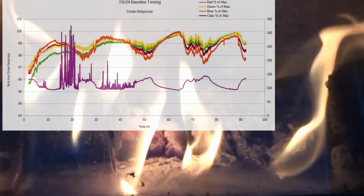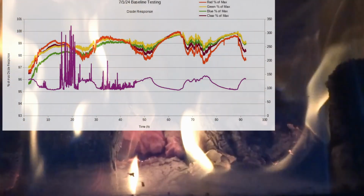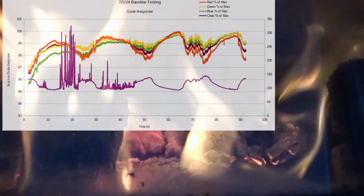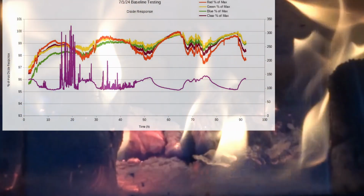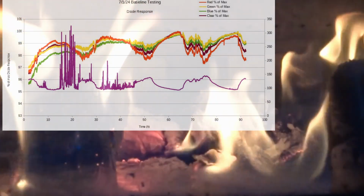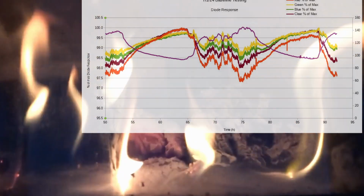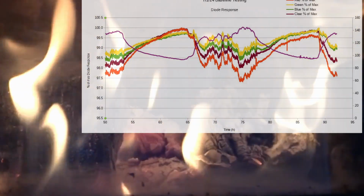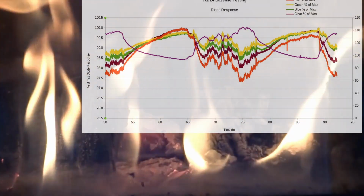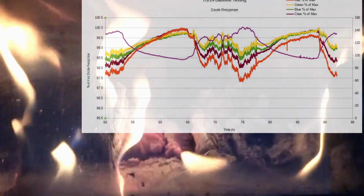Let's dig a little deeper into this. Let's look at the independent diode responses. This is a 90-hour run of the system. It's rather stable. However, you can see that when the temperature goes down, the output of the LED goes up. The output of the diode receiving the LED goes up, indicating that the LED is getting brighter.